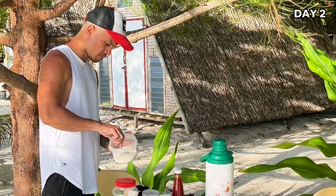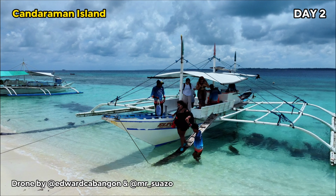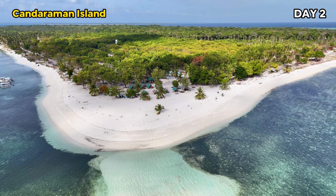On day 2, they served us breakfast at 6 a.m. and we left for another day of island hopping. First stop is Candaraman Island, which is just right across Sixican Island. Some people also use this as their main accommodation while touring Balabac.